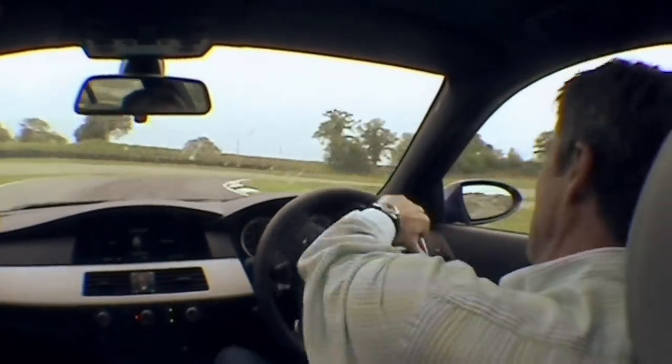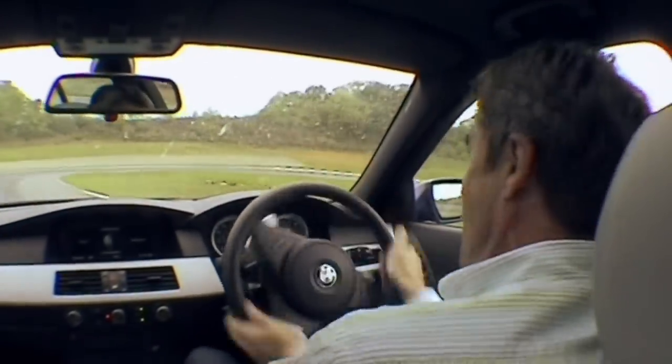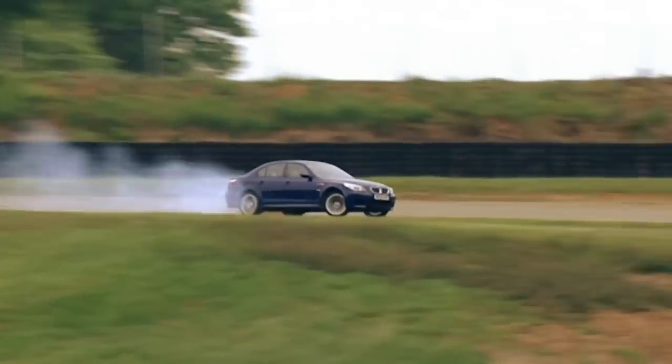One more. Flick it. Power. Now on the throttle, then. Oh, back's out. Catch it on the throttle. Bit more throttle. Now lift up the throttle as we dive into the corner.